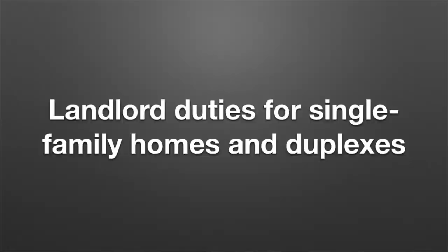Next, let's quickly go over what the landlord's responsibility is when it comes to single family homes and duplexes. When it comes to these types of rental properties, Florida law only requires that the landlord comply with building, housing, and health codes, as well as provide working smoke detectors. However, these duties can be shifted to the tenant if it's agreed to in the lease.